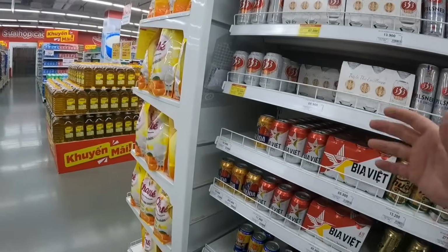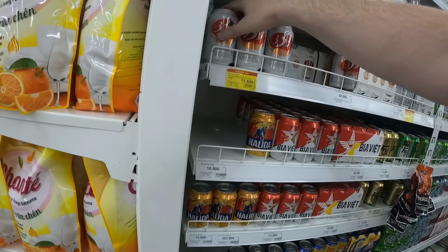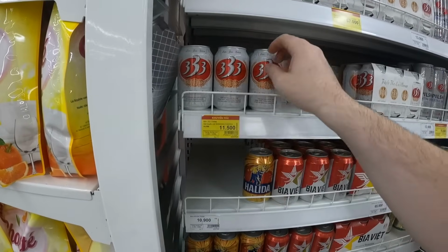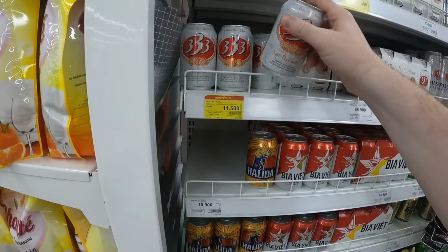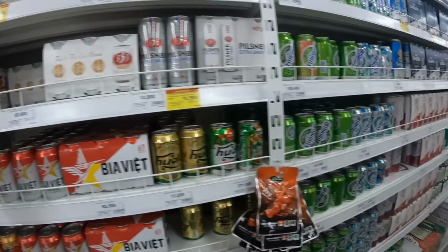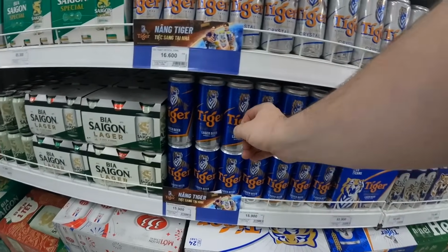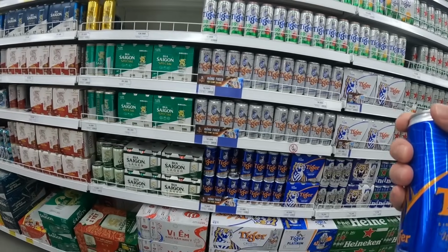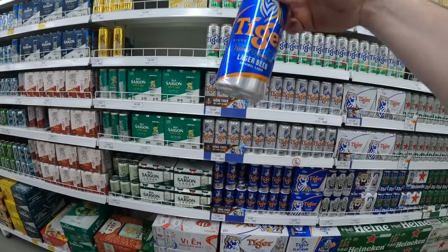When I was drinking before I took my break, this had become my favorite beer, the Baba beer, and it is 50 cents a can. I used to not like the taste at all. I used to be a Tiger man, which they're going for like 60 cents a can here, the Tigers. But two things I don't like about Tiger now. One, I just don't like the taste anymore as much as the Baba.